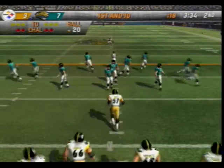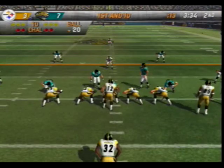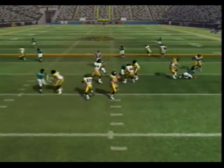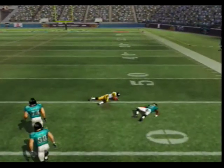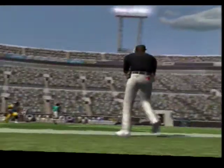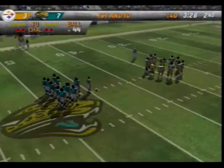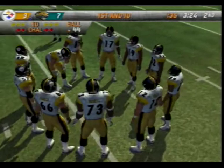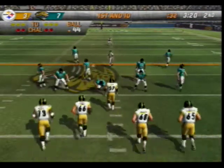Ball on their own 20. Seven defensive backs in on this one. The blitz is on. With the pass, the 40. Tillman records the tackle at the 44-yard line. And so a risky call to send the corner backfires, and they give up a first down. Some quarterbacks love blitzing corner because they know that there's one less cover man out there, and they have a lot better shot at hitting someone in stride. So they have first and 10 here.